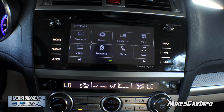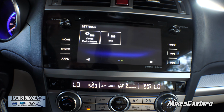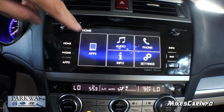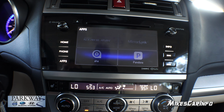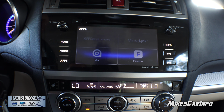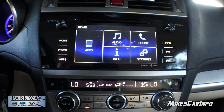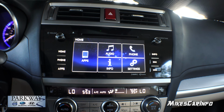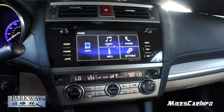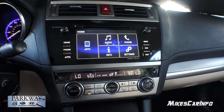And then you have endless splitting of settings in here that you can go into. And then you have your apps like Subaru Starlink, and then of course your MirrorLink and AHA and Pandora. So that's a quick rundown of the touchscreen there. It's pretty simple. I like the home screen. Even at the corner of your eye, you can tell what it is, so you can decide which one you want to go into without taking your eyes off the road much.